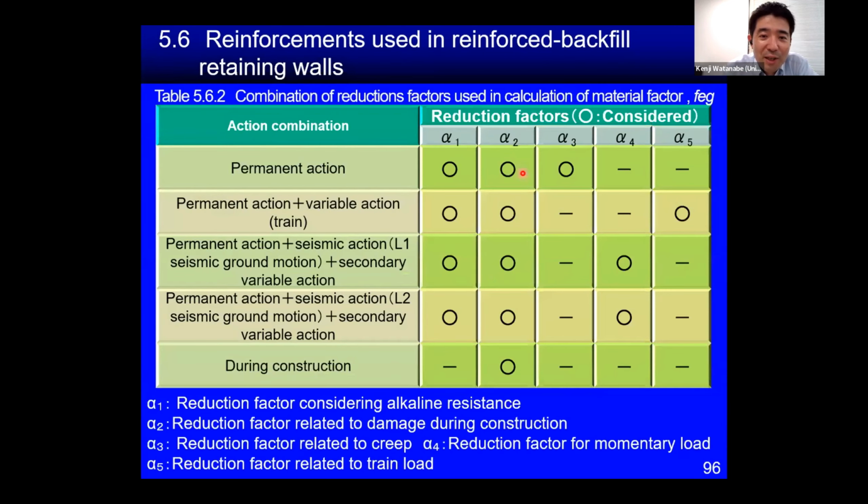And there are other reduction factors that have to be used for the geosynthetic, for considering alkali resistance, damage during construction, creep, momentary load, or train load. They are named alpha 1, 2, 3, 4, 5. And we use these 5 different reduction factors depending on the action considered in design, like permanent action, variable action, or seismic actions.